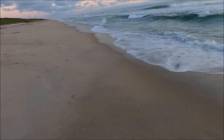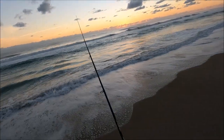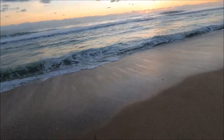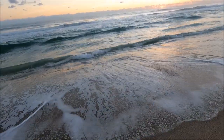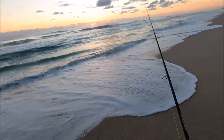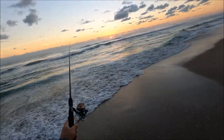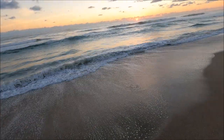All right, I'm checking on my other rod with the sand fleas and fish bites. That's crazy. I love it, man. This is so cool. Sun is about to rise. Let's get me some blues. Beautiful morning. Look at that sun, guys. Coming up. All right, here we go. Gotcha lure. My go-to lure, guys. Gotcha lure. Gotta love it.